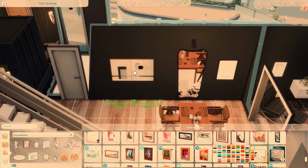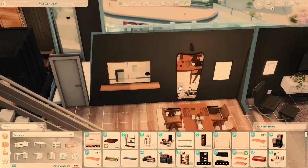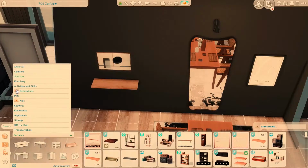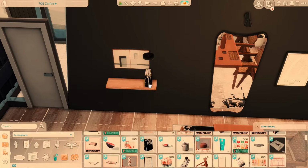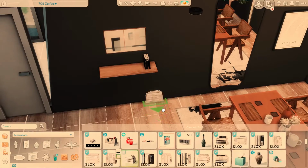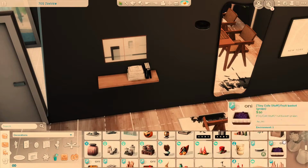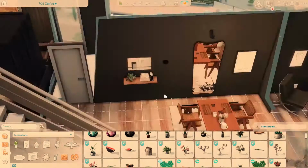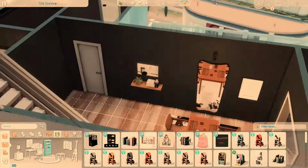And then on this side, I put a little shelving area. And then I just pop that painting on top, and then I decorate the shelf with some books. It's kind of a random place for a shelf, but I didn't want to just put paintings along this wall, so it was a nice alternative. Then put a plant there. Underneath it, do I do that here?